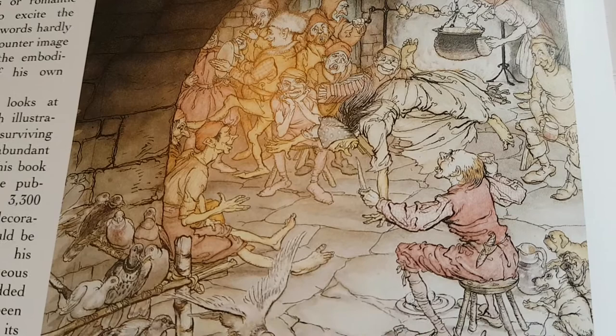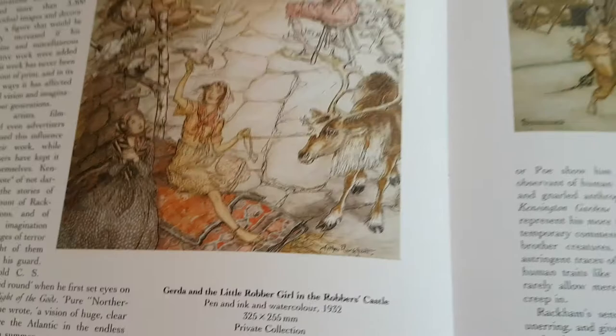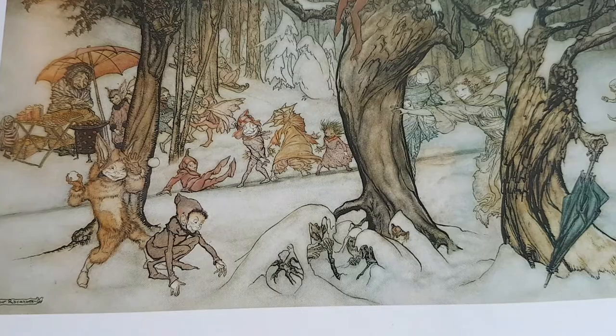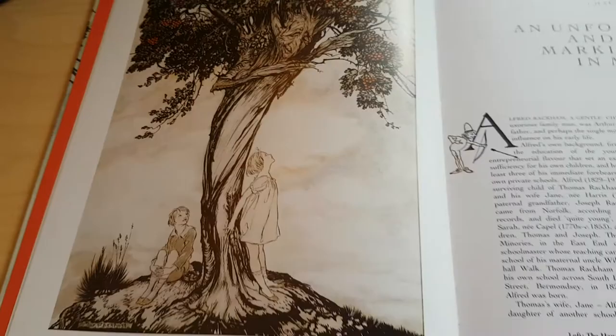This is by no means a book for children. Arthur Rackham, while a very prolific illustrator for children's books, well, it can just be a little scary. A little, I say. Wait until I get to some of the later illustrations. This is the illustration that's on the front cover of the book.